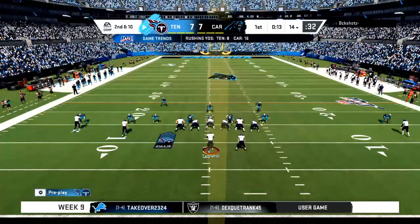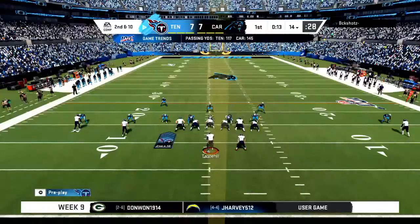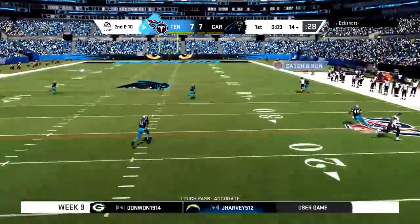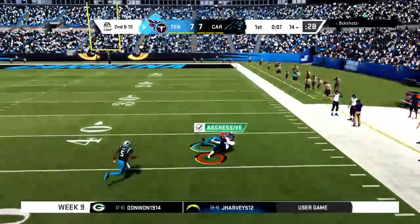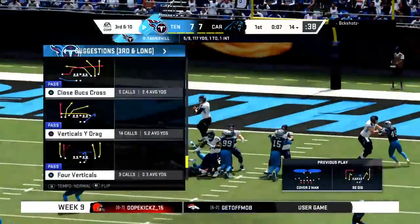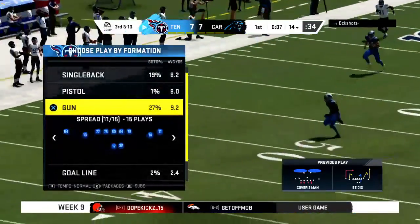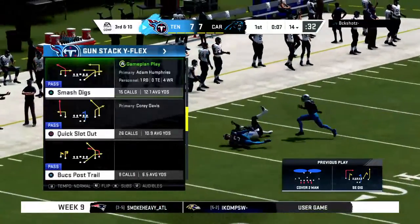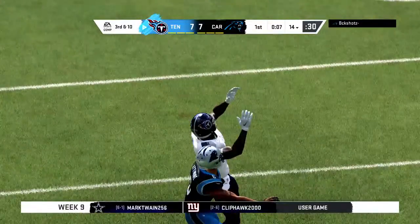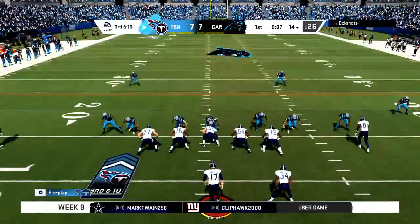An incomplete pass on first down. That leads to a 2nd and 10. Ready? Tannehill. He's going deep for Brown. And that is incomplete. A lot of force bearing down on him there. He could not hang on. It's 3rd down. So back-to-back incompletions, and that has him staring at a 3rd and 10.